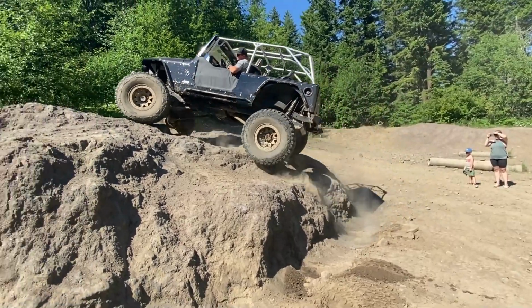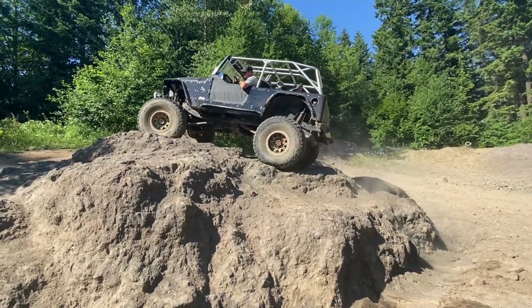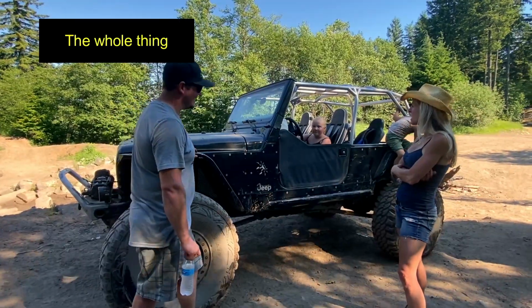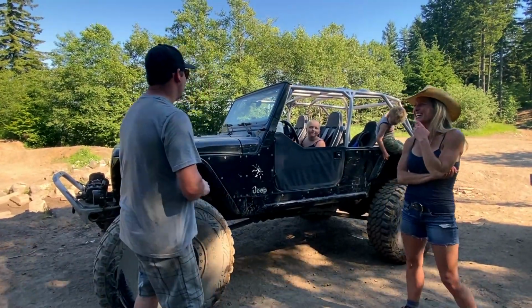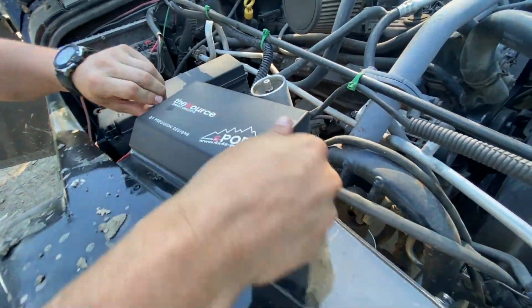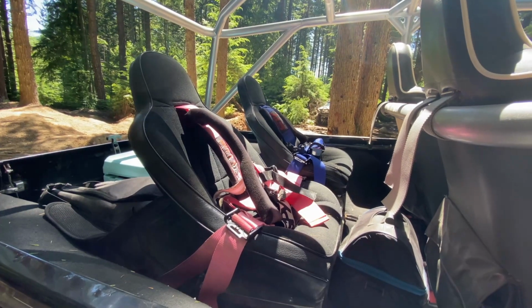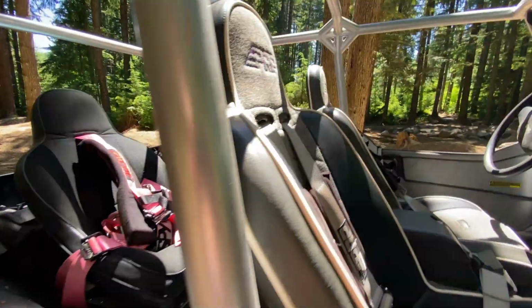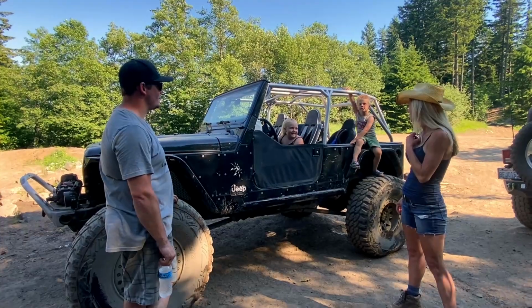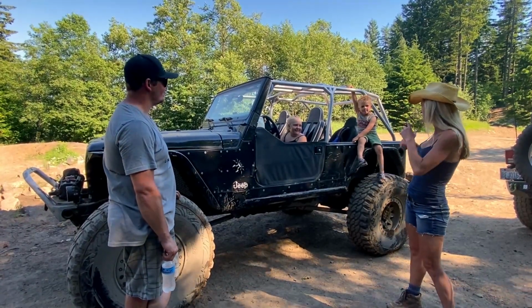So what is your favorite mod, let's say, on this rig? The whole thing. Yep, I agree. Mine too. I'd probably go with either the sPOD or the rear seats for the kids. That's right. You guys are strapped in tight, aren't you? You feel safe back there with Daddy driving? Yeah. And I see you got goggles on sometimes.